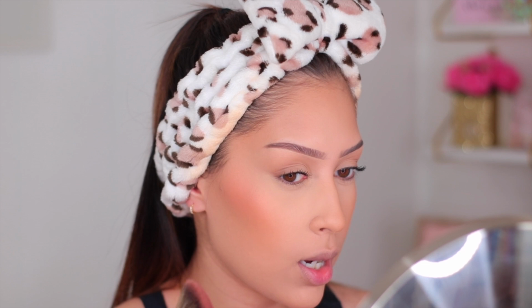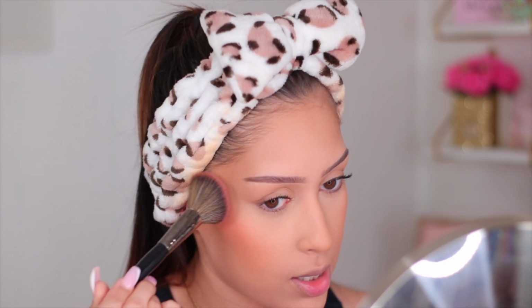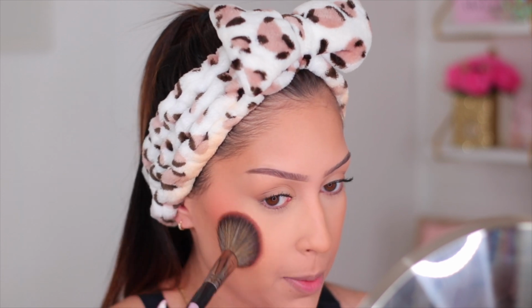I just recently started applying my blush up here first, and then whatever's left, I'll take it to the apple of my cheeks, and kind of even up to my temples, just so that way the face looks a little bit more lifted. What I'm going to do now is work on my lower lash line, so let's do that real quick. I think what I want to do too is add a little bit of brown eyeliner to my top lash line.